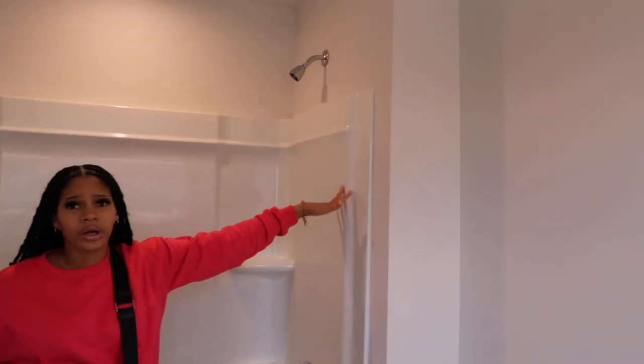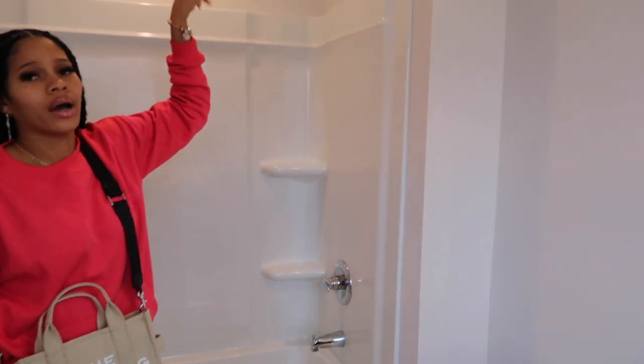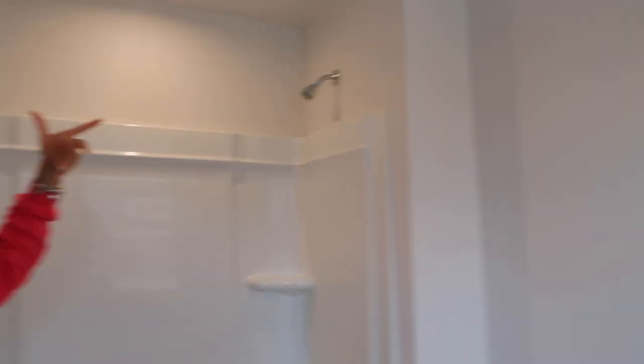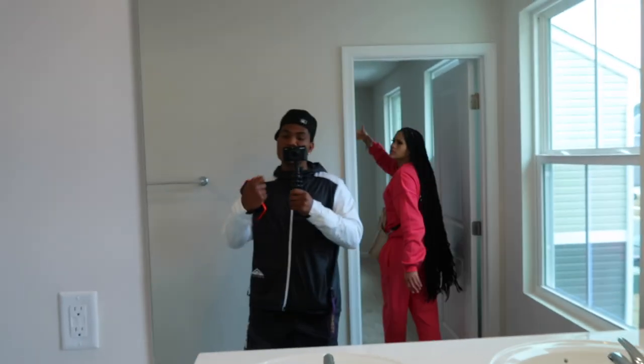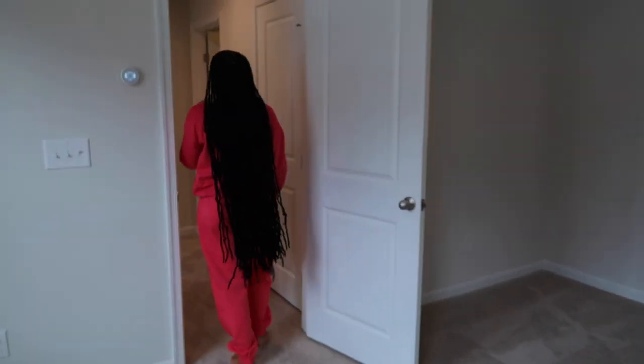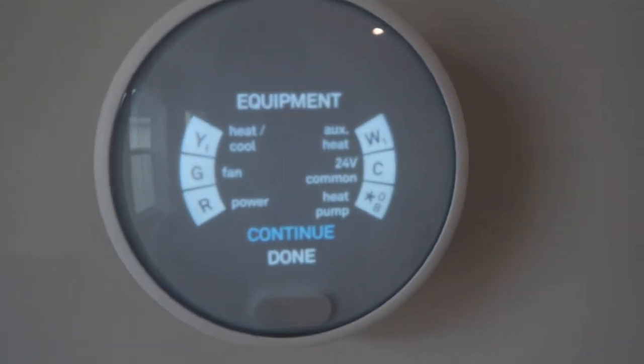We gotta go buy a shower curtain. We need the shower rod too. We gotta go get all that stuff. Wow, baby, we got a house. We got that high tech stuff. It's the Nest system. We got two, one upstairs and one downstairs.